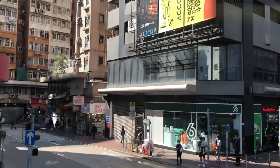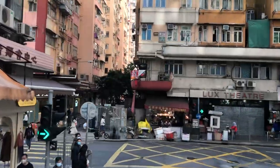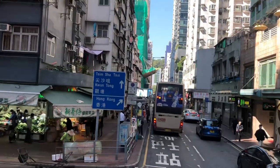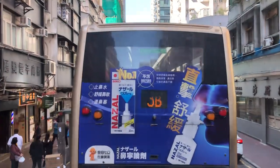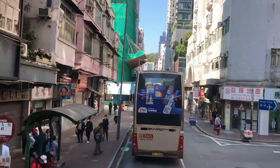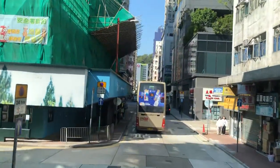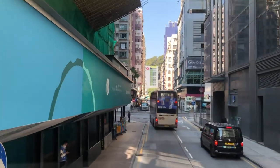Here we go into Hung Hom. The next stop is Bulkley Street. Please hold the handrail. Two more stops and we're at Hung Hom Station.